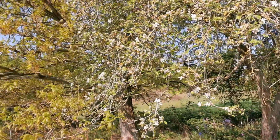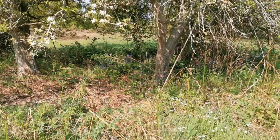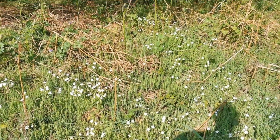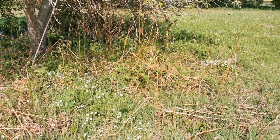More crabapple growing on the side of this young oak, and under it again more bluebells, some pink bells, this lovely little white flower, and some ferns and bracken coming through.